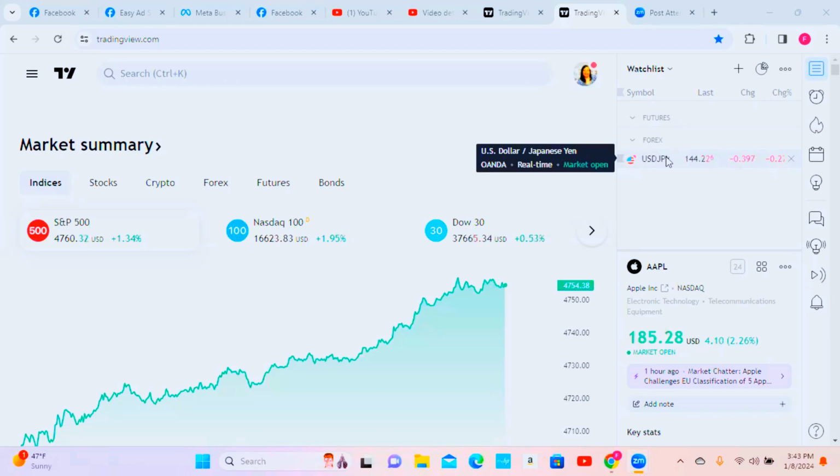All right, and what they do suggest, if you're a new trader, because there's various pairs, I mean, it can be overwhelming because you're thinking, how should I start? Which pair should I start learning to trade? And what they suggest is pick one pair, practice with that pair, and get good at learning that pair.